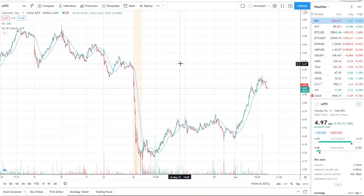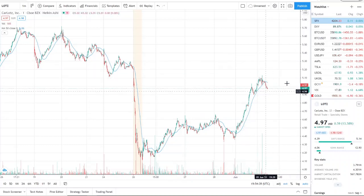Now, one of the most important resistance levels for this to go even higher is up here at 530. It didn't reach anywhere near it, but that is something to watch moving forward.